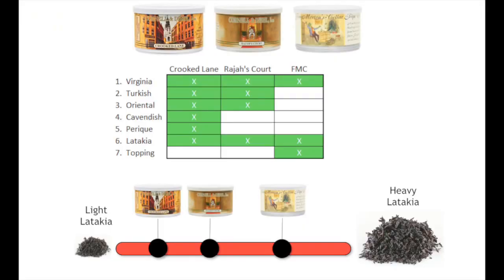Another reason I think this trio is interesting is that they all offer different levels of latakia, different levels of smokiness. On the far light side, you have Crooked Lane, and at the heaviest side, you have Throgmorton Cellar. And then Raj's Court is somewhere in the middle. So all in all, I think this makes for a unique combination, kind of a unique trio. And when you add the GLP samplers in there, I think it makes it even more interesting.